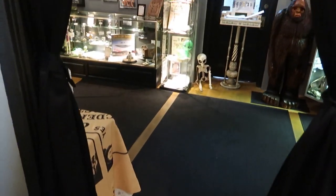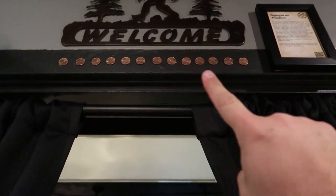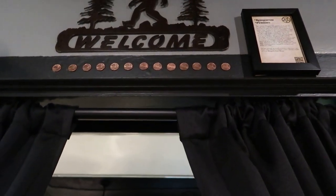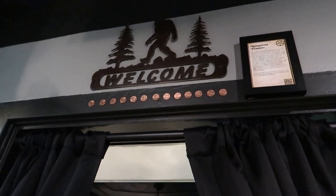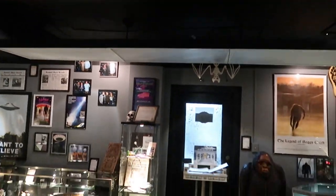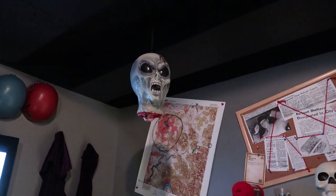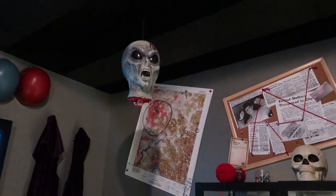Heading into the Cryptid Room. Up the door we have a line of pennies. Supposedly that will protect the room against the Rougarou, a cursed shape-shifting swamp monster from Louisiana. See a severed alien head there.